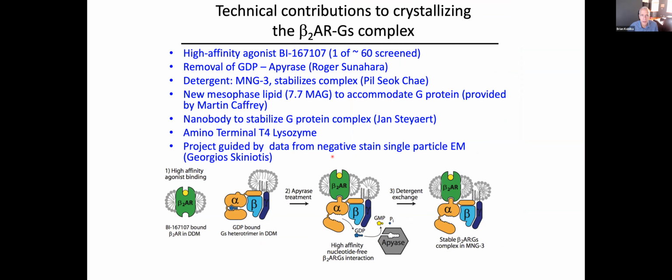variety of different individuals. We had to find a super high affinity agonist that would stabilize the complex, and we screened compounds from 3 different pharmaceutical companies, a total of about 60 screened, and found an agonist that had an extremely slow dissociation rate. My colleague Roger Sunahara determined that the G protein must be nucleotide free to be stable. We had detergents that were synthesized by a chemist that weren't commercially available, that were important. We had lipids that were synthesized by a lipid chemist, also not commercially available. We ended up having an antibody that helped to stabilize, and we did protein engineering with an amino-terminal T4 lysozyme.